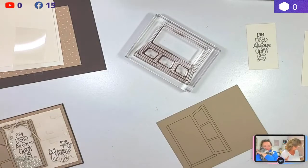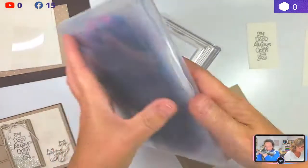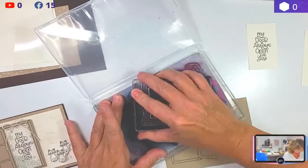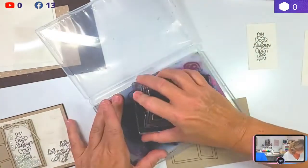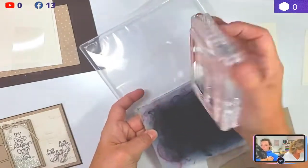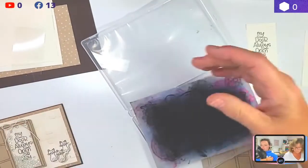I'm trying to find my stamp scrubby thingy. Stamp scrubby thingy? Yeah, my stamp scrubby thingy. Chamois. So I'm just going to give that a good quick clean so I'm not getting ink all over. Let me tell you guys, I got ink all over myself earlier. I was a mess.